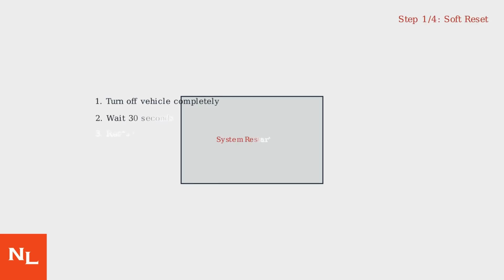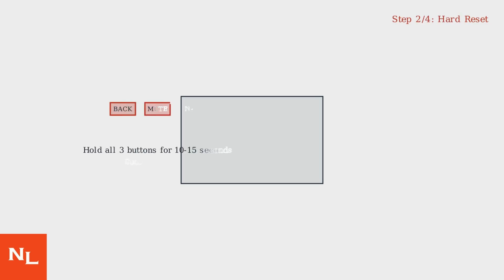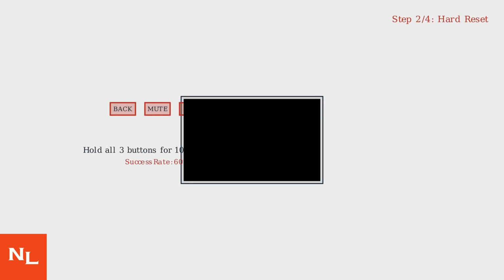Step 1 is the soft reset. Turn off your vehicle completely, wait 30 seconds, then restart. This simple procedure resolves about 25% of minor glitches. If the soft reset doesn't work, try a hard reset. Press and hold the back, mute, and nav buttons simultaneously for 10 to 15 seconds until the screen goes black. This method has a 60% success rate for software-related issues.